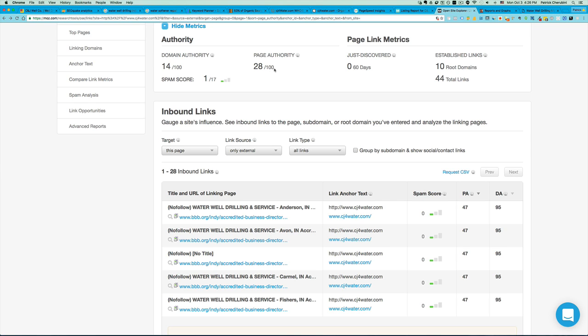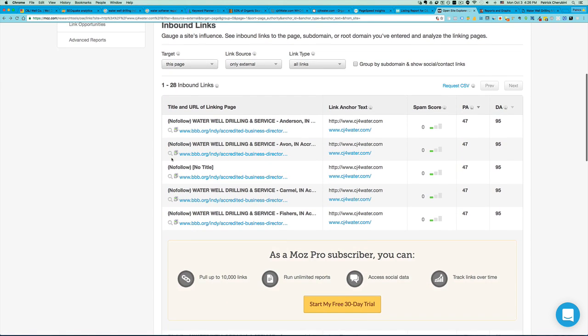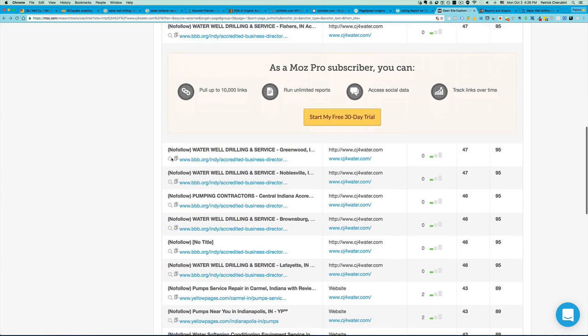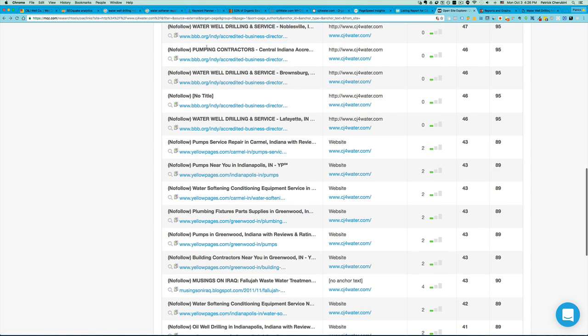All this comes from other sites linking to you. And this one says that you have 44 links coming from 10 domain names. It's just not that many, because if you see down here, all your links are coming from bb.org. It's a great link, but really they only count it once, because it's the same link. It's just showing it over and over again on different pages.